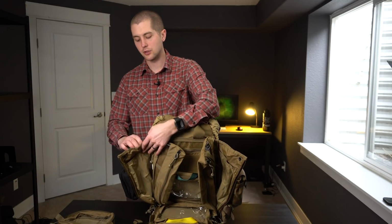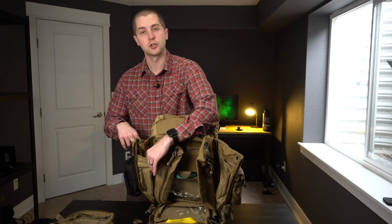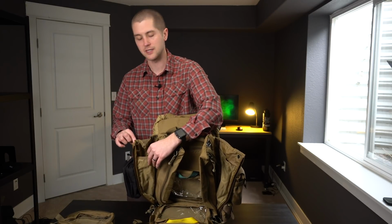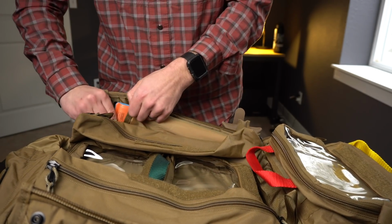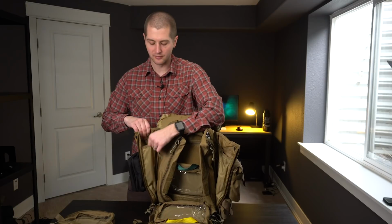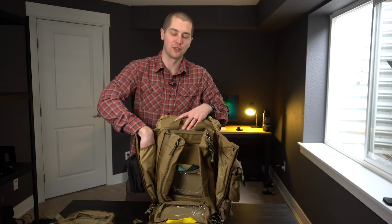Now on the wings, either side of the bag, you have an external and internal pocket. These are perfect for storing SAM splints or longer items. Some of my backup airways fit very well in these. The outside one, of course, won't be quite as protected, but I found the SAM splint fits perfect in this pocket right here.